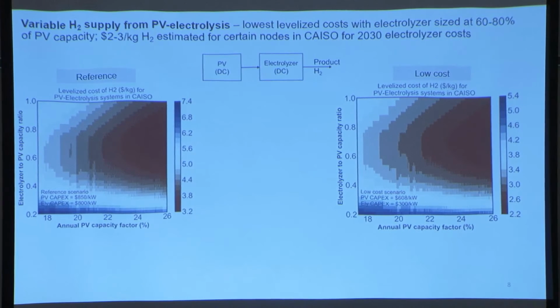And here we are comparing, so the main issue with electrolysis and only PV is you need to have a larger PV plant to run the electrolyzer because of the intermittency and variability of PV generation. And so here we are looking at the ratio of electrolyzer to PV capacity for one location, and then calculating the levelized cost of hydrogen for different annual PV capacity factors. And here you can see as we go to lower capacity factors, we need a larger electrolysis system compared to PV, and we are seeing the same trends, and these are showing some cost values.